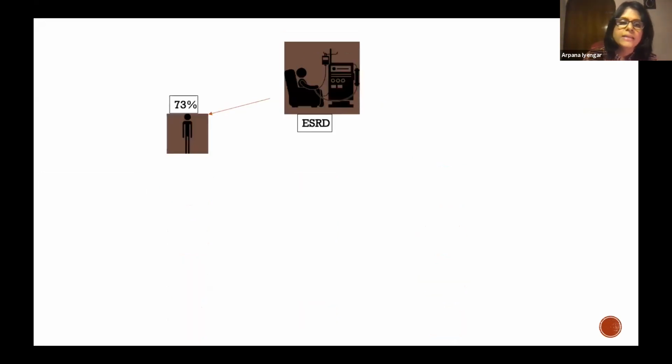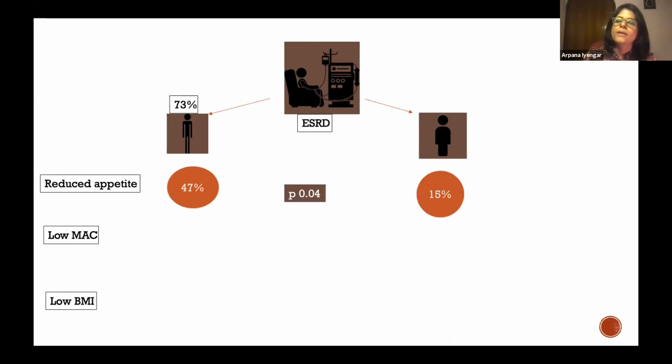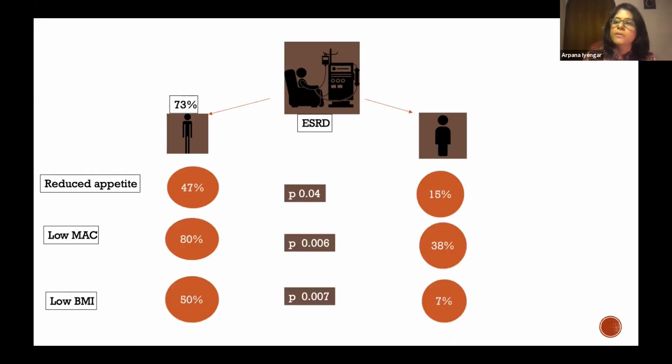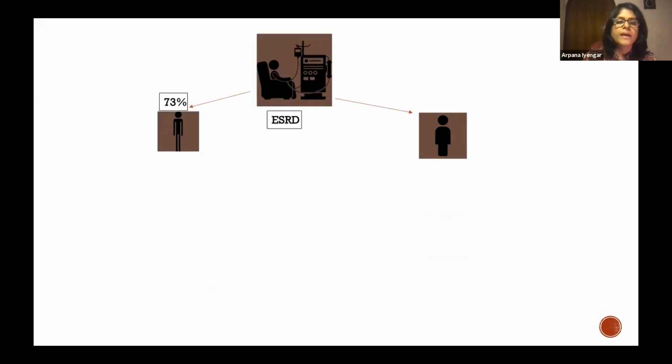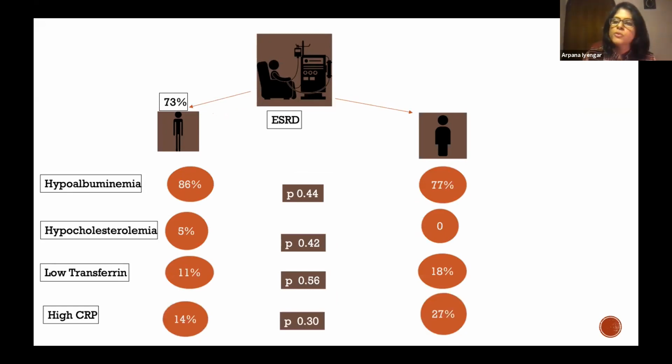What happened to children on dialysis? We had 73% with PEW, and again reduced appetite, low mid-arm circumference, and low BMI proportions were more in PEW versus those without PEW. And again, the biochemical criteria were not significant in terms of the proportion of children affected in PEW versus no PEW. So it confirms that anthropometry is much more useful to diagnose protein energy wasting compared to the biochemical parameters.